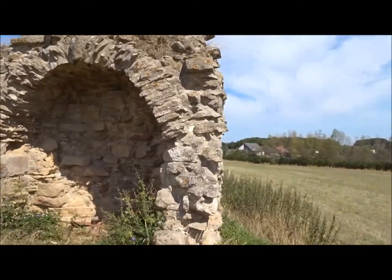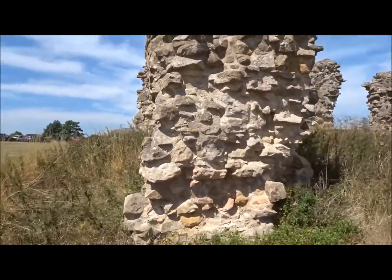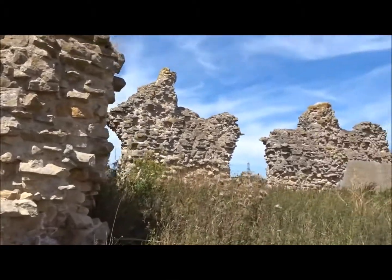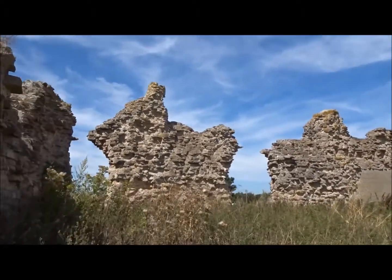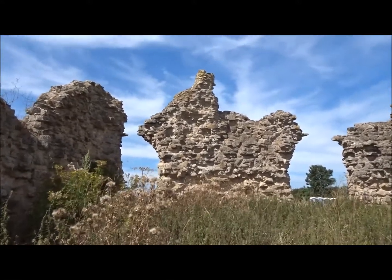And this was probably the chamber block. You can see how thick the walls were on the ground floor. They're much thinner on the upper level. And so there probably wouldn't have been a third level to it, probably just those two.